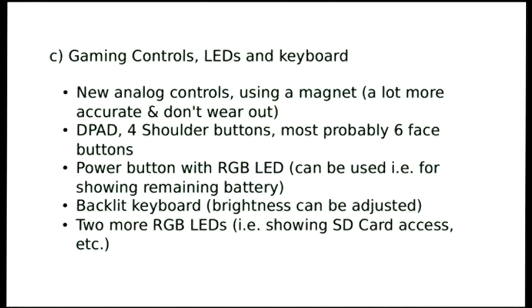We will also have a D-pad, then 4 shoulder buttons. That was a huge request from many Pandora members. And we will most probably also have 6 face buttons, though we have to check if that can be done in a good way to fit in the space right now. The case company is currently checking that. But it looks like we will have 6 face buttons, which is okay for some fighting games and stuff like that.